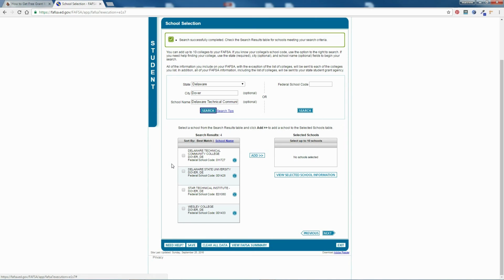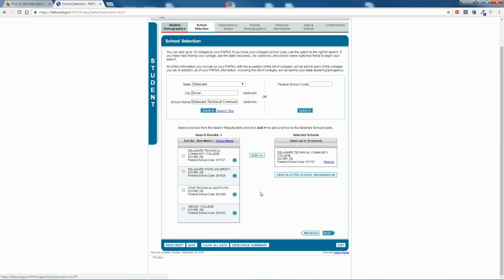And here it brought up all the schools, pretty much all the colleges, well, not all of them, but in Delaware. And since I typed in Dover, the one I'm looking for is the first one in the list. And you can see it has a federal school code here. You don't have to write that down. You might want to for later on. But all you have to do is click the box next to the school. Click the add button. And you can see it adds it over here. And you can select up to 10 schools. But since I'm only applying for one school for the sake of this video, I'm not going to select more. So now we're going to click next.